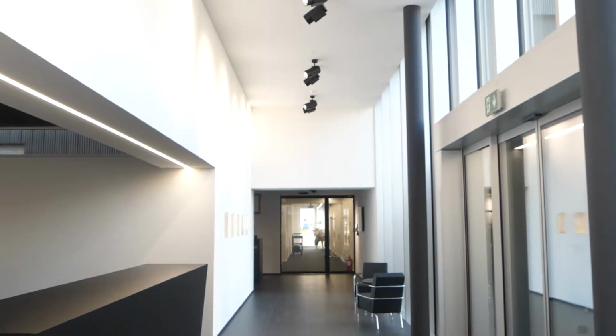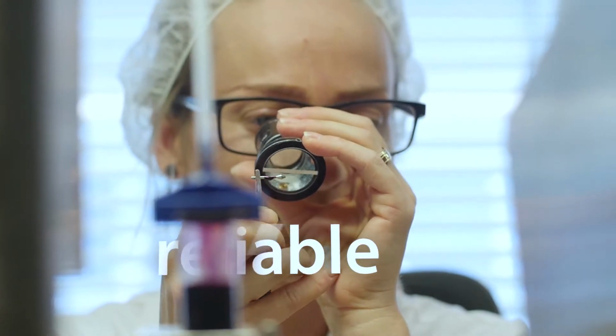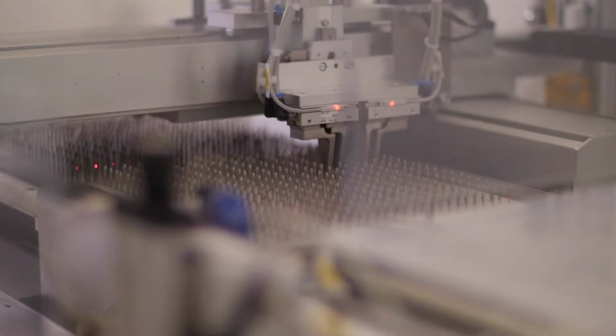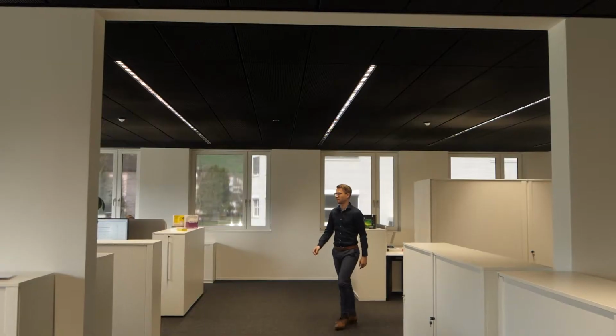COLTENE is convinced that everything can always be a little bit better, easier, and more reliable. With expertise and enthusiasm, we've made this claim become reality for many, many years, and therefore call this mission Upgrade Dentistry. COLTENE is Upgrade Dentistry.